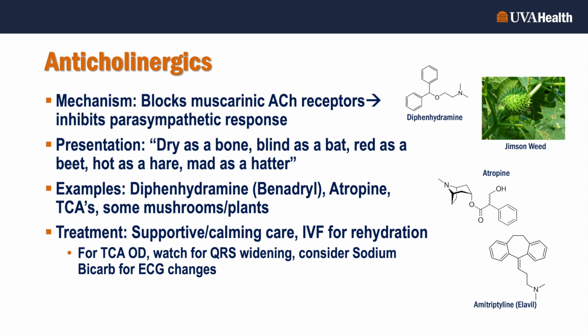So what does this mean, and how do these patients present? This is not a mnemonic per se, but almost a little bit of a nursery rhyme, a memory aid for us to be able to identify our anticholinergic patients. And that is that they're dry as a bone, blind as a bat, red as a beet, hot as a hare, and mad as a hatter. So why are they each one of these things?